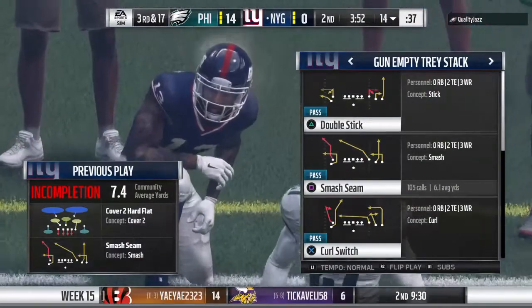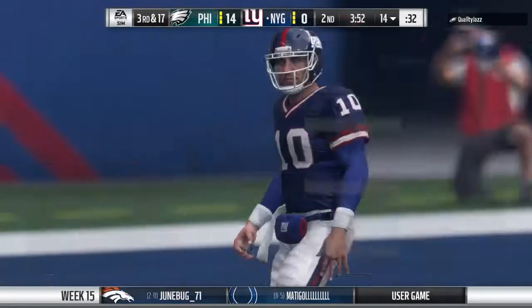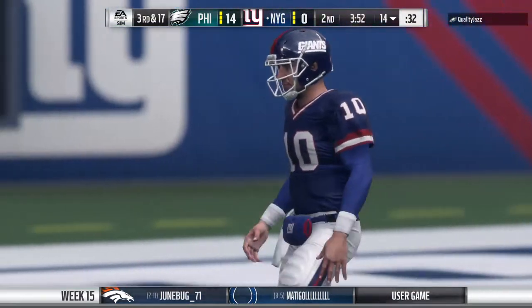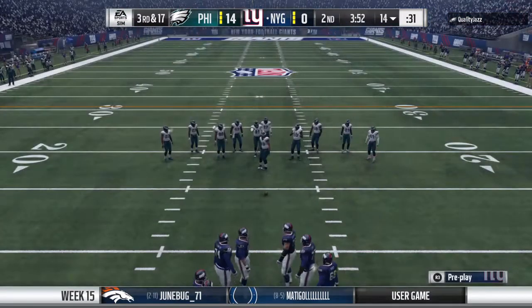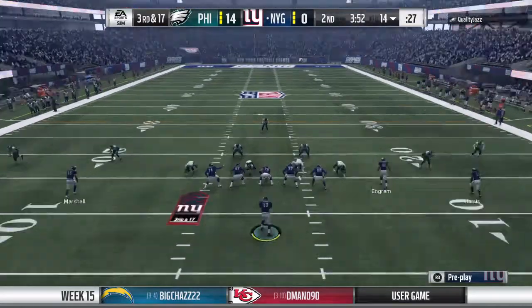Some of the fans here don't seem too happy about what we've seen in this first half. No, not at all, and I understand why. They've looked lethargic, out of sync, and it shows on the scoreboard. The Giants on 3rd down. They've hit 2 for 4 thus far. This is 3rd and 17.